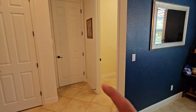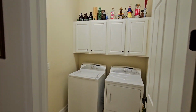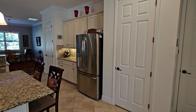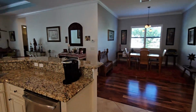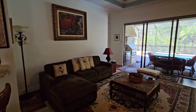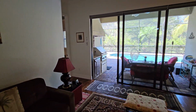Right through this door, that's your 3-car garage. And then you've got your indoor laundry space here with the additional cabinetry. Nice size pantry there and the stainless appliance package. And all of this overlooks your great room area here in the Stanford. So it's a nice, beautiful room here for entertaining, overlooking your pool space.